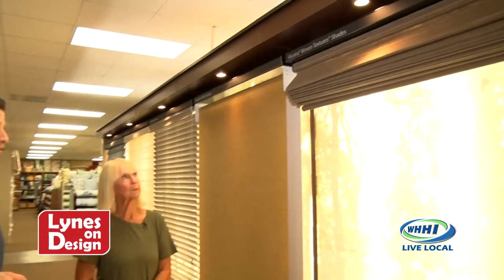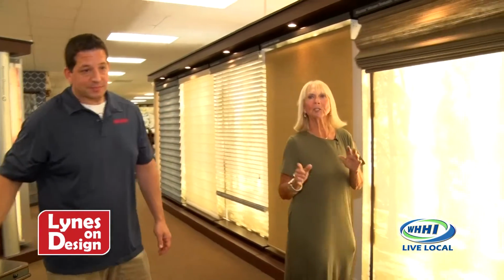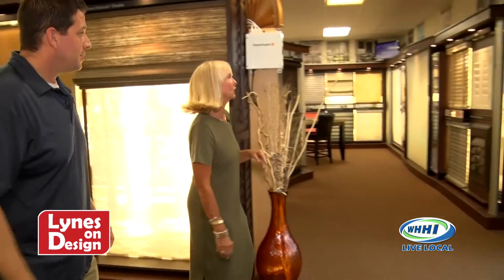Yes, we do a lot of Roman shades. We just got a new line in the design studio, Roman shades. We got a couple new fabrics. Oh, do you really? I'd be curious to see that. Well, let's put it all together. Let's walk over to the big window. We're going to show you what a layered window can actually look like.